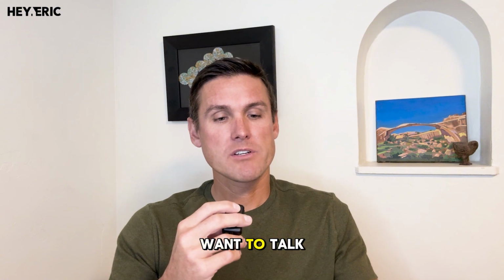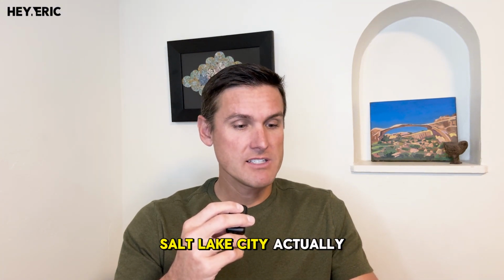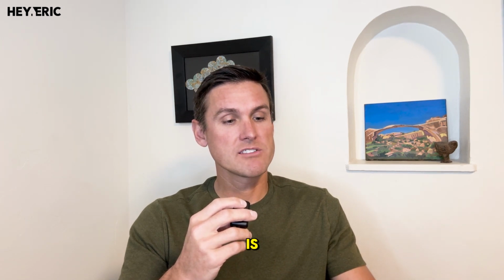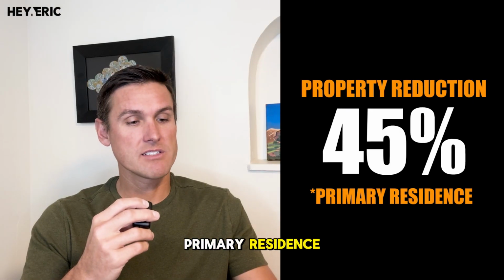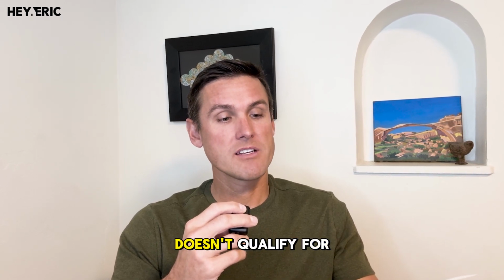The next property I want to talk about was one in Salt Lake County. This is in Salt Lake City, and the Salt Lake County Treasurer actually shows what the exemption is. It shows a property reduction of 45% because it's a primary residence. In here they also show other reductions that are possible. Obviously this property doesn't qualify for those.